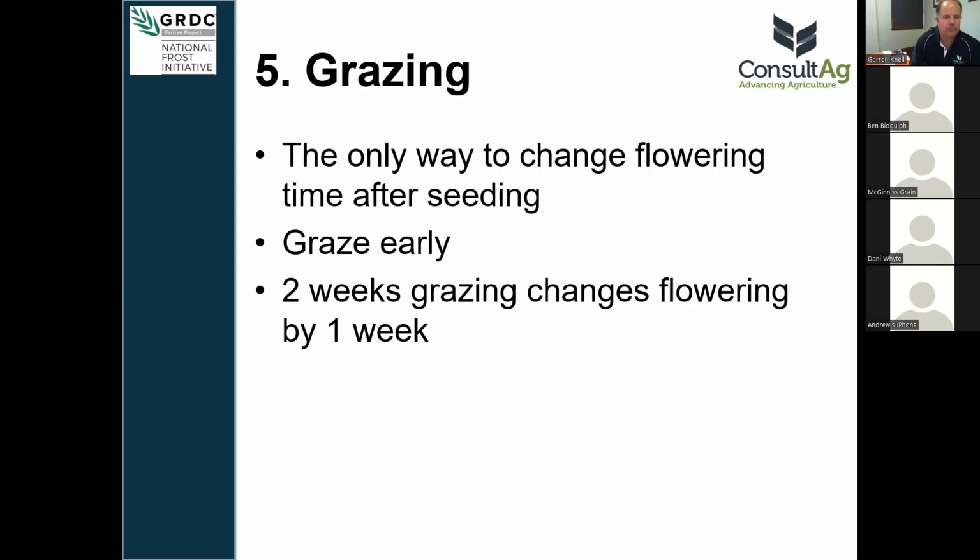Yeah. I think there's an opportunity in a year like last year, when you finish seeding and go, oh, that was a bit quick, to actually strategically graze some paddocks. You've got the option of things like early Alebo and the winter wheats, setting paddocks up specifically for grazing. But the research says that 2 weeks of solid grazing changes flowering time by 1 week. So it's a tool you can use on your frost-prone country.